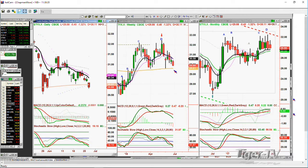But my eye says 29.20 to 28.80 would be my first big target on the TYX, having made a peak D in the monthly chart. I think we're in for a bit of a rest. Over the last 2 days, I've had a number of aspects that I've been looking at to determine whether or not we're in a mini recession. I think we've already started some kind of a mini recession, and it has been rotational for the last year and a half, going through different sectors.